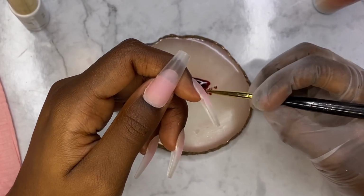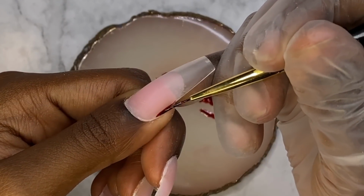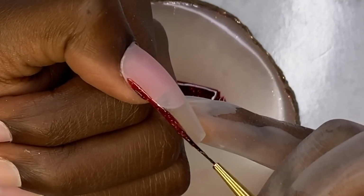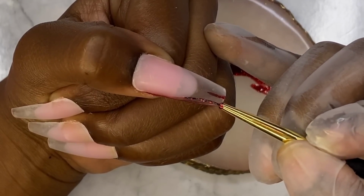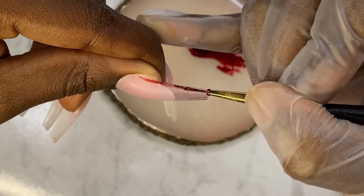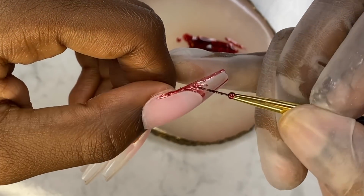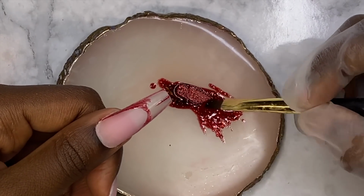So I'm just gonna create a French tip. I'm gonna get my liner brush, and then I'm gonna start with the tip all the way up here. In that middle piece. I'm just gonna go and kind of swoop down here. I really kind of didn't need the line, because look at that. And now I'm just gonna take this application brush and we're gonna just fill it on in.